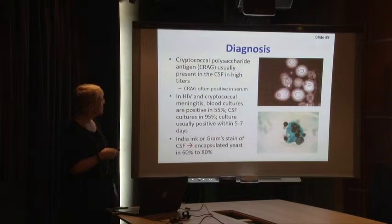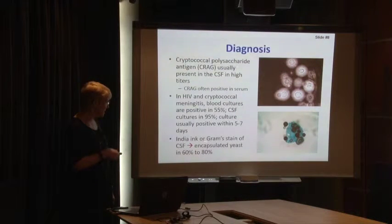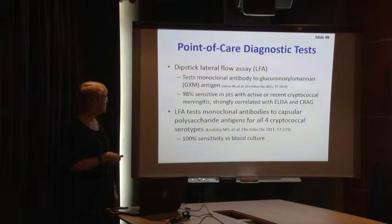Usually cryptococcal antigen, which measures cryptococcal polysaccharide antigen itself, is present in the CSF in high titer. And if you recall the case presentation, the CSF titer in this case was 1 to 4,064, and that's quite a high titer. You will often see cryptococcal antigen present in the serum as well. In HIV-infected individuals, blood cultures may be positive in half of the patients, and the CSF cultures are usually positive in about 95% of individuals. You'll grow the yeast in anywhere from 5 to 7 days in culture, and as I've already talked about, India ink or Gram stain can give you a rapid diagnosis in addition to the cryptococcal antigen.